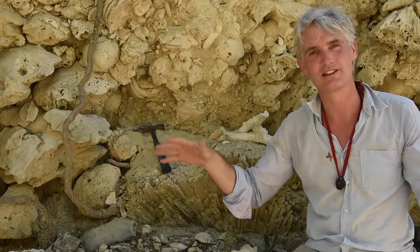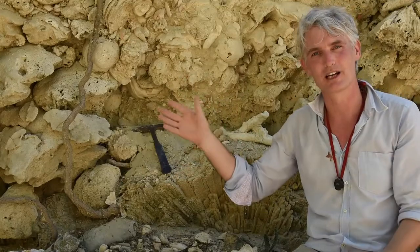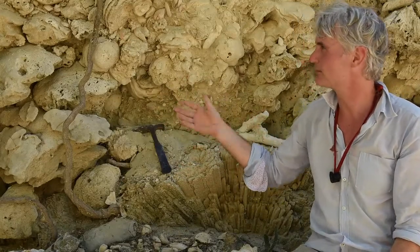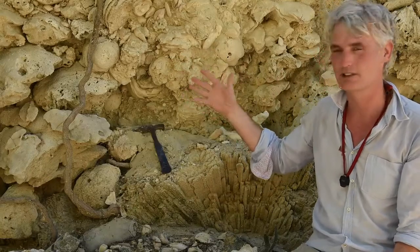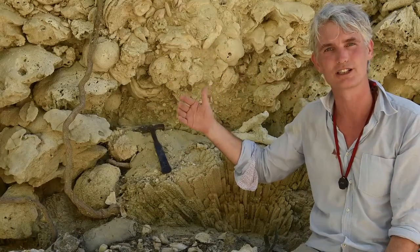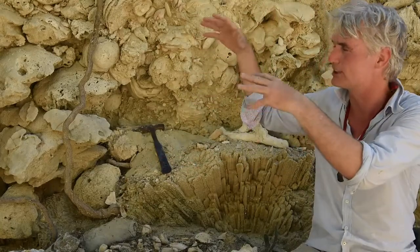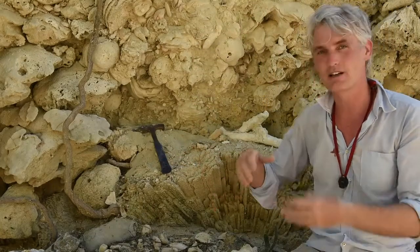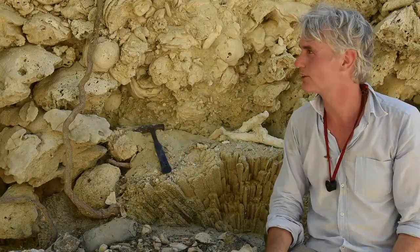So because the Enriquillo Lake has drained away, all of these reefs have become exposed so that we can see them in their 3D structure. So essentially what we're looking at here is the middle of a reef core that grew 6,000 years ago. And you can see the fantastic corals that grew on top of each other. And it's full of the biodiversity of a very healthy Caribbean coral reef.